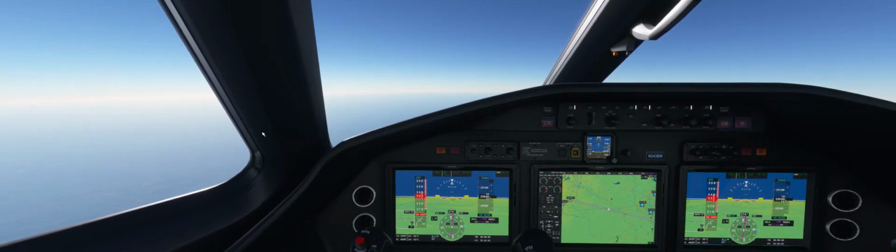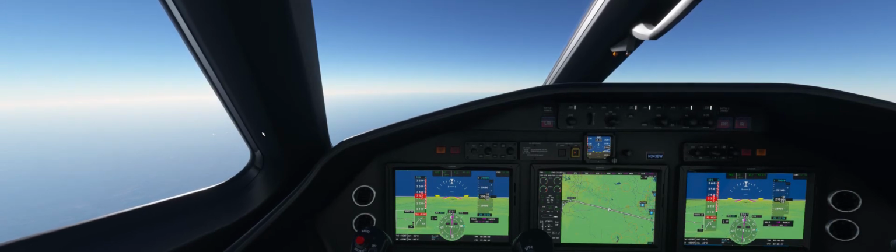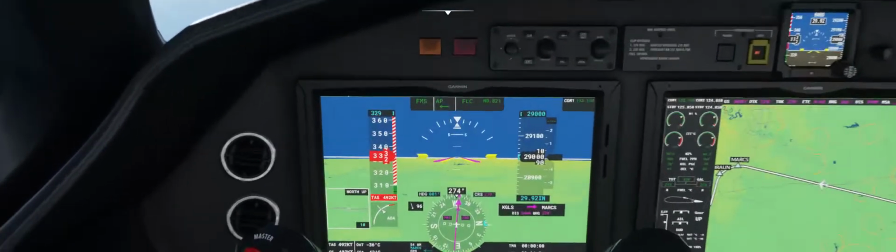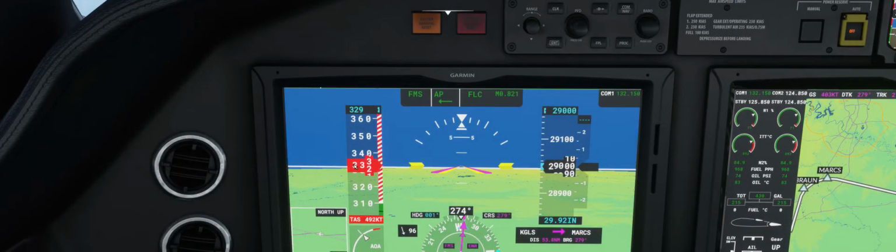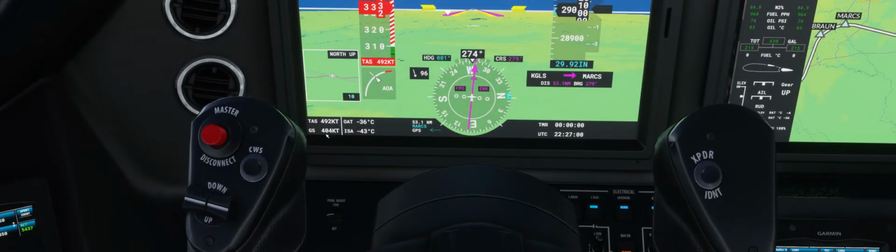Again, 110 miles right now. We got 13 miles to go. 1 mile every 9 seconds. About 2 minutes. We'll initiate. True airspeed's 492 knots. Indicated 333, but our ground speed's 403. You can see right there, 404.